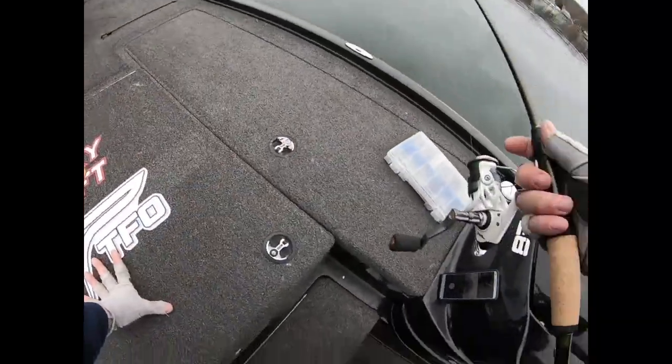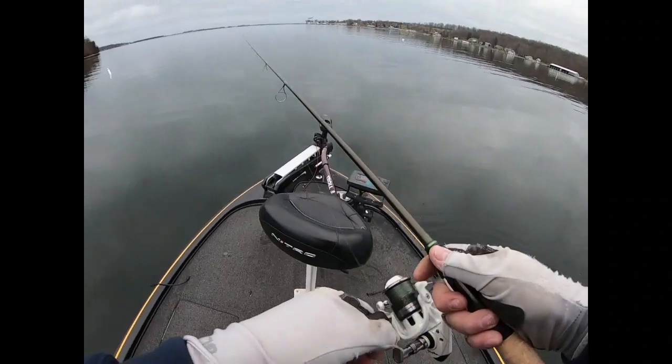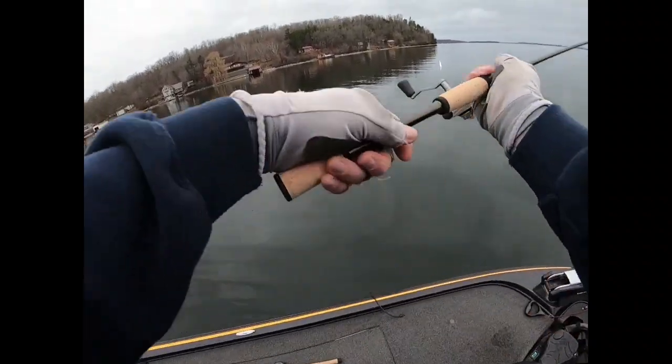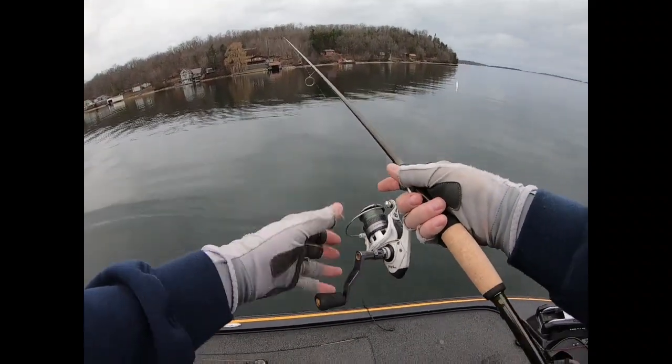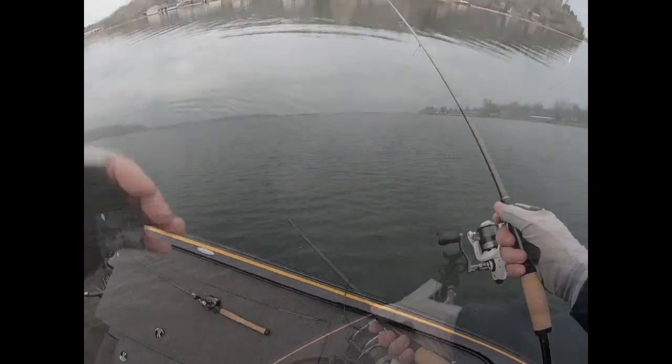That was a cool lake trout. It wasn't big, maybe a 6-pounder. Got me kind of excited though. Never caught one over here before. Wouldn't mind catching one. Wouldn't mind catching a lake trout, Burnie.